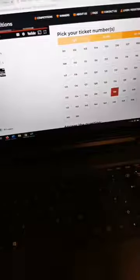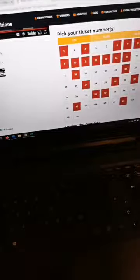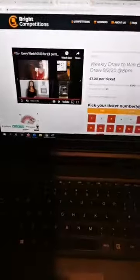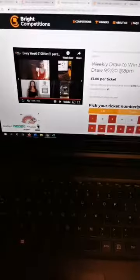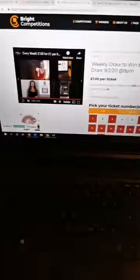As you can see, we have got some tickets left. They do tend to go towards the end, just before the draw is done. We do it every single week. We transfer the money into your bank account, or we post you a check, whichever you prefer. We've got that tomorrow at 8 o'clock, at brightcompetitions.co.uk, as everything is.